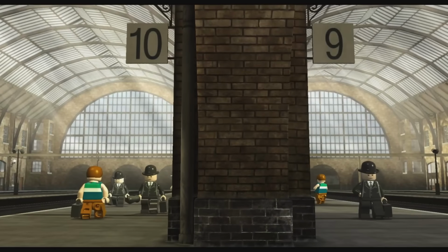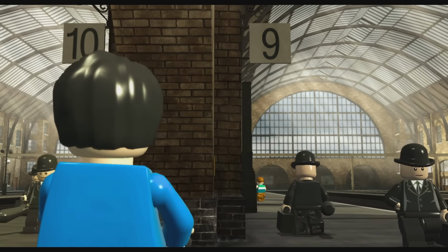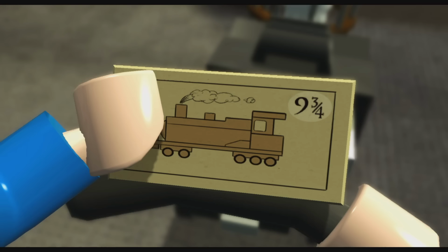I like the loading screen, how it just shows Harry's head down there. That's pretty cool. Oh, and now we have a cauldron loading screen. Like there's some green paint in it. Okay, and here we are at the train station. Oh yeah, that's right. Platform 9 3/4. Okay, so we gotta go through that wall over there.